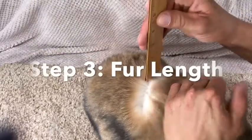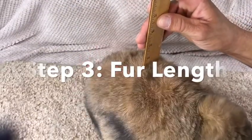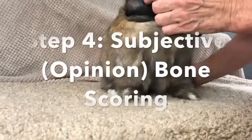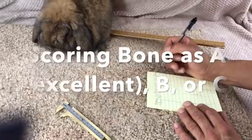We're going to measure the fur. It's prime up here. And then we're going to give him an A, B, or a C on bone. I'm going to give him an A.